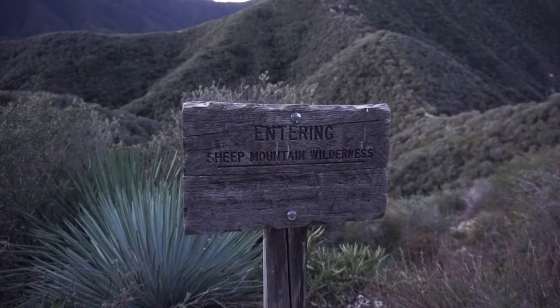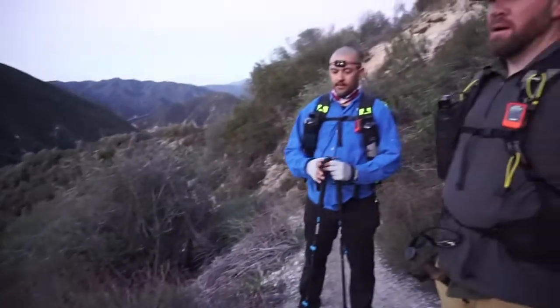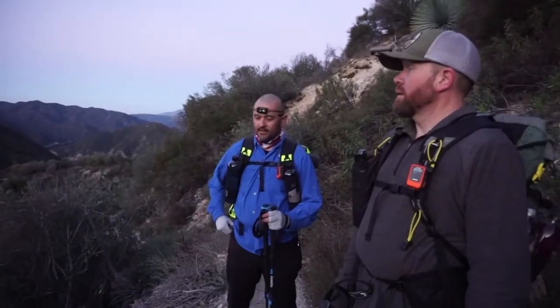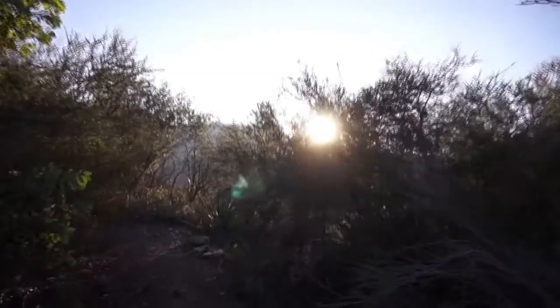We're entering the wilderness, Sheep Mountain. This is like 2 miles from where we started. Yeah, good. We kept our headlamps on now. It's almost sunrise.